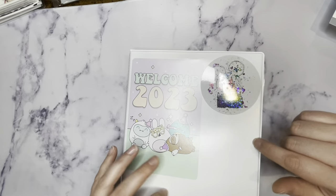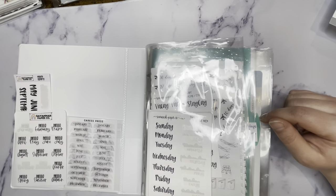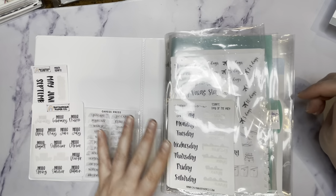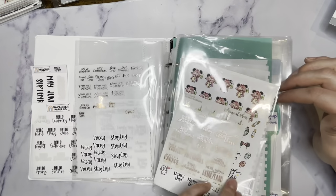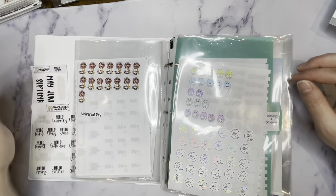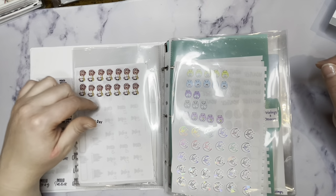So right here, I have a couple of these. I just started decorating them. This one has anything that has to do with the month, maybe travel. Here's Disney, Universal. Okay, you guys, shop owners, if anybody's watching, I need more Universal stuff.